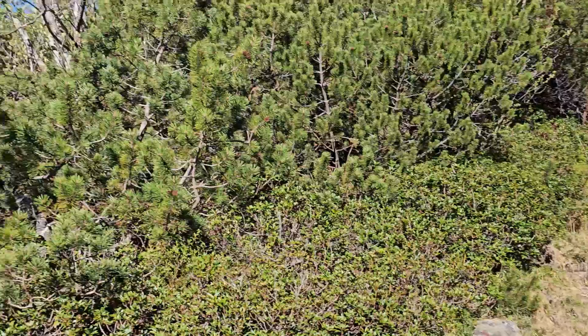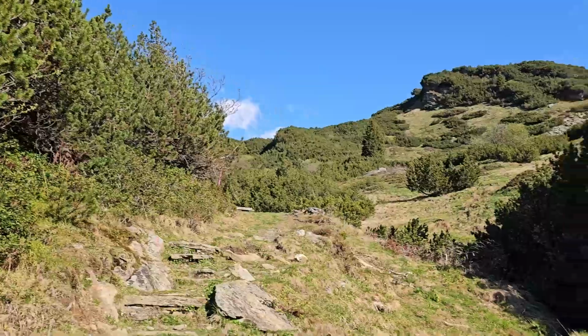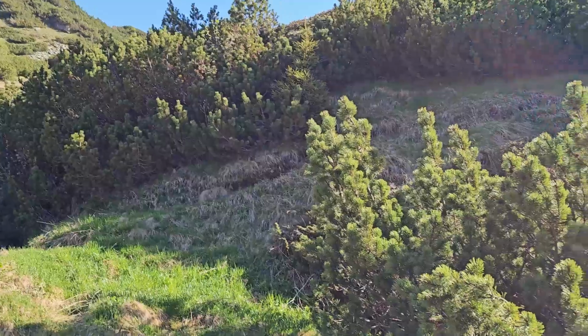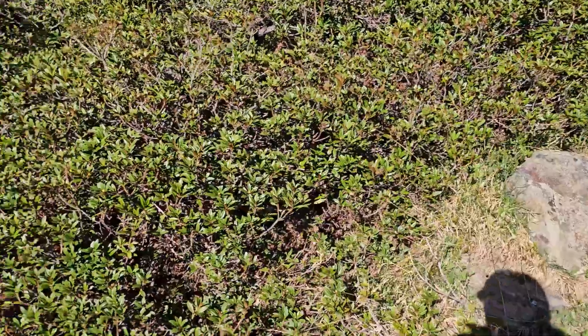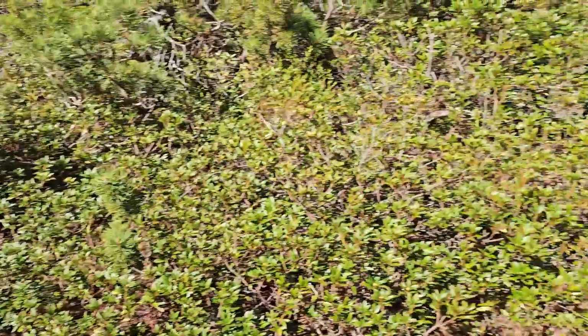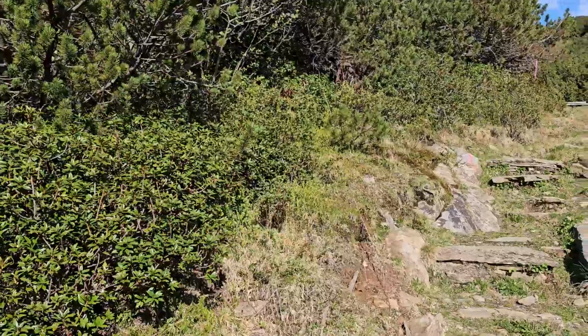You can see this is sort of a heath here. It's dominated by Swiss pine, which I think in America we call Mugo pine. Some azaleas, a lot of azaleas. And the azalea sort of ground cover is mixed in with junipers.